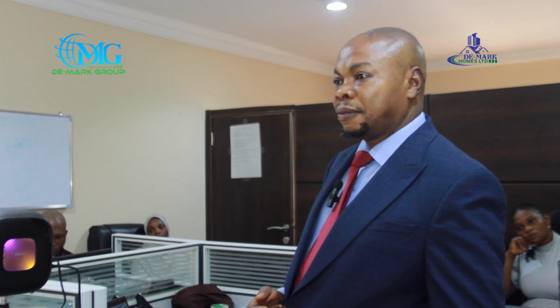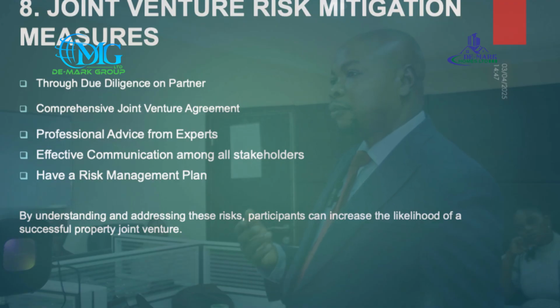Next slide. Okay, so joint venture risk mitigation measures. Despite this risk, it's still a good model, as you have seen before. I gave an instance of a company that is in Abuja, and you want to go to Lagos for the first time. It has advantages, but it has disadvantages. So what you can do as an individual is to look at the risk. What are the things you can do to mitigate the risk?